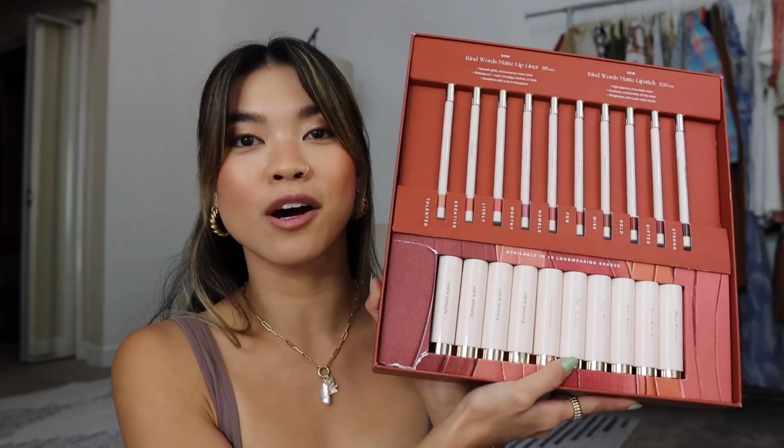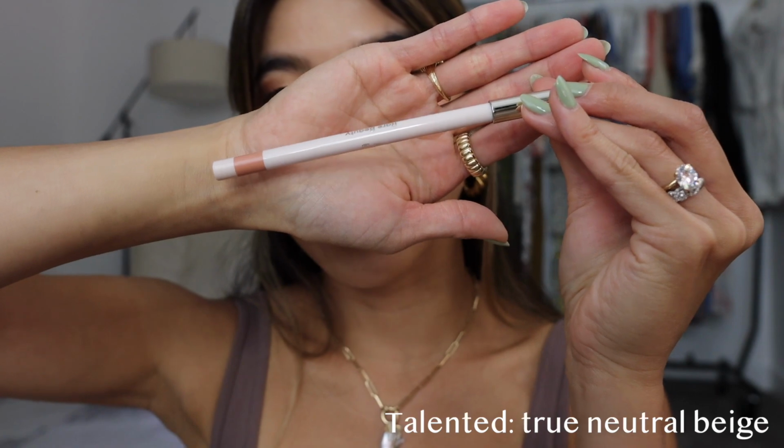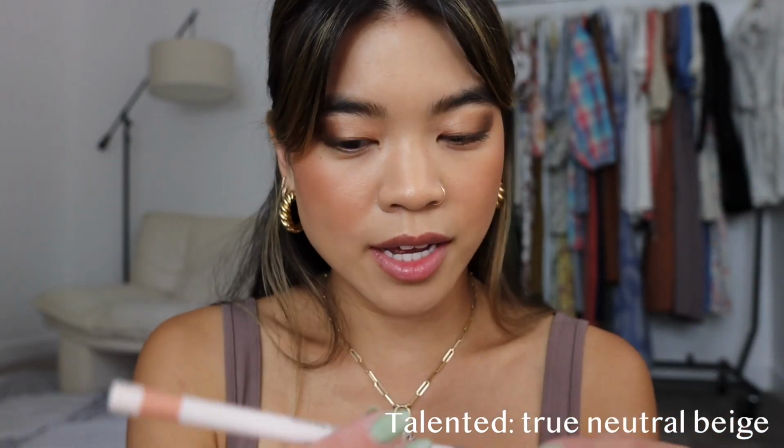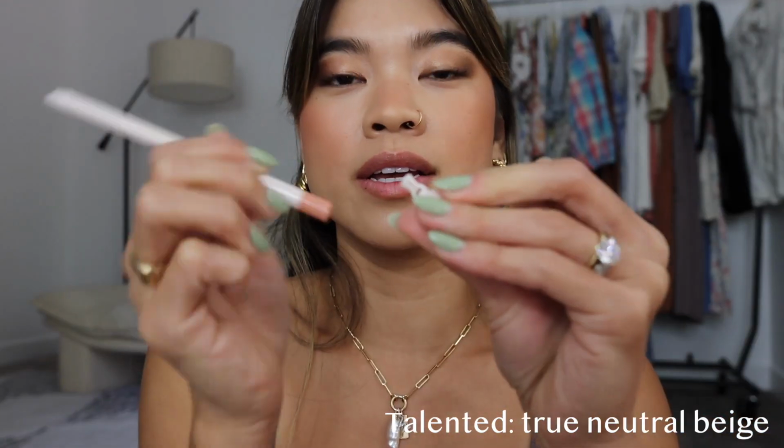So there are 10 shades of each liner and lipstick. So we're just gonna start, go from left to right. First shade is Talented, and we're gonna get up close and personal for these swatches. So this is the actual lip liner. This is the shade Talented, and it's this really pretty kind of light nude shade. It says there's a built-in sharpener. Is it in the back? There it is.